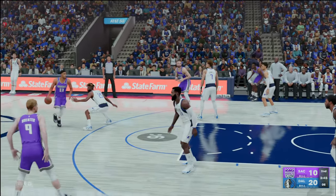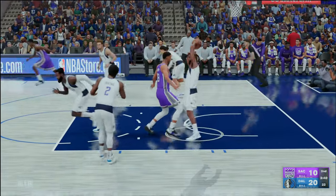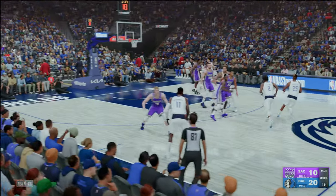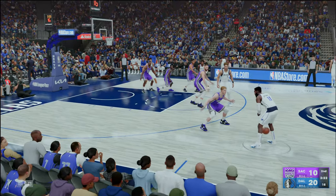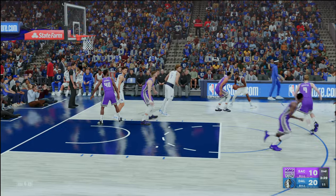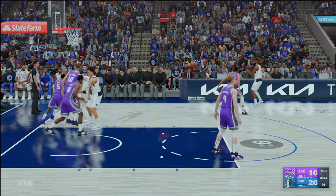Sabonis finds Murray. The floater. Bullock puts it in. For Dallas, they've gone 2 of 4 here in the second quarter. Now Hardaway. Well, he hasn't scored yet, but I'm sure that'll change. On the wing, Irving.